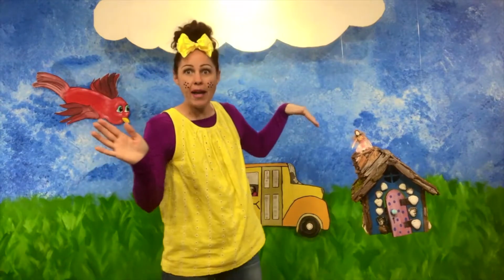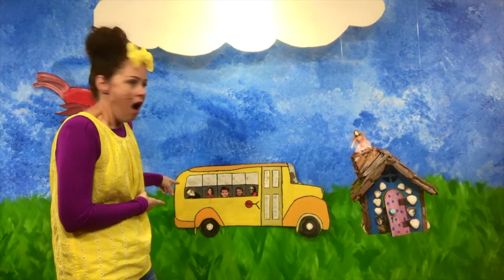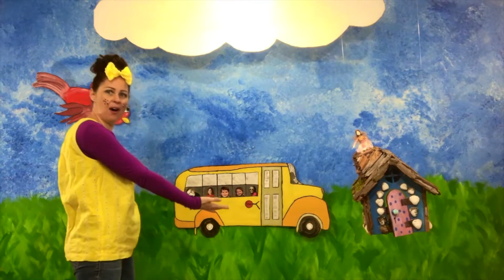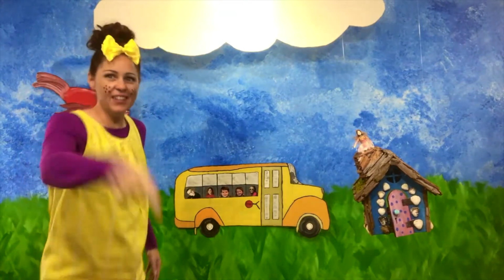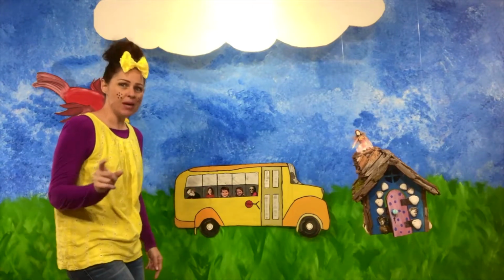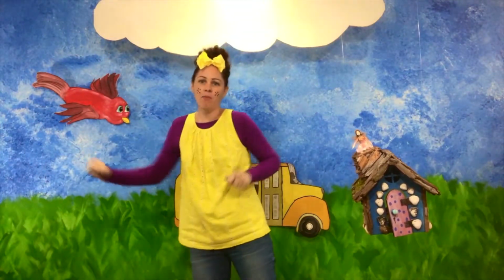It's time. Oh, wait, I forgot. Who's on the bus that starts with P? What are these? People! There are people on our bus. Say people. Good job, friends. Look at all the people going to school on the school bus. Say people. Good job. I'm so excited.